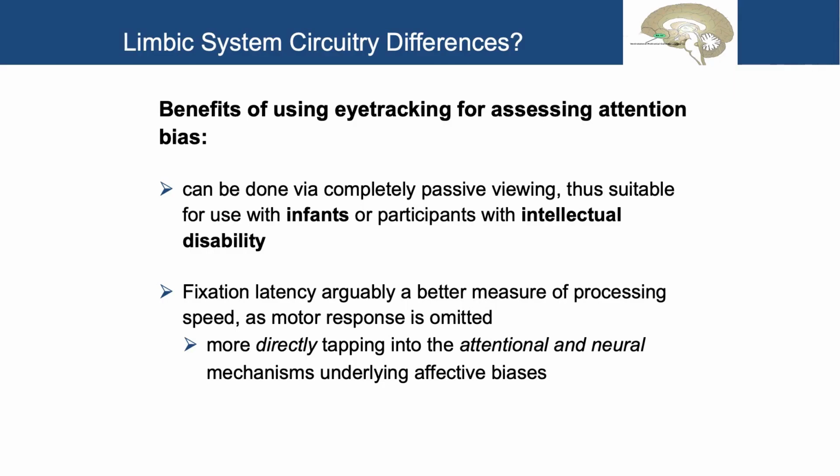So first of all, it can be done completely via passive viewing, which you've already learned. I really believe in that. This makes it suitable for infants, participants with intellectual disability. You can use the exact same task for any age participant too, from 0 to 90 years old, right? Or above. I didn't mean to be ageist by stopping at 90. Any age, let's put it that way.